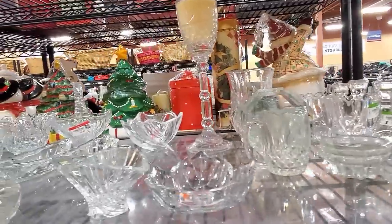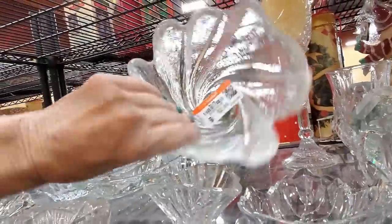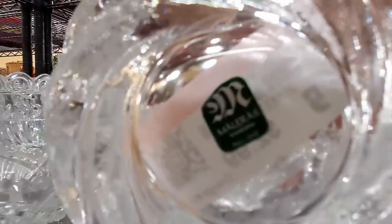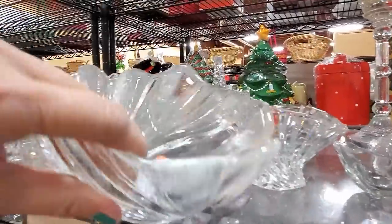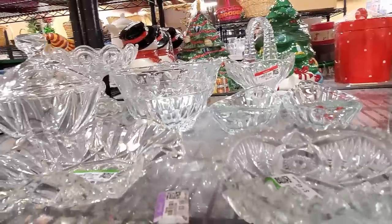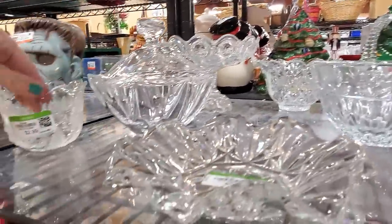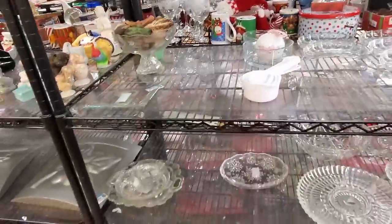And last but not least, all the clear glass. Don't see anything. And there's some pretty stuff. Like this says it is, oh, Malaris, Sweden. That is kind of pretty. All right, I might get that one. But I don't see anything else. It's kind of a moon and stars, but clear moon and stars is not a hot seller. Don't see anything there.